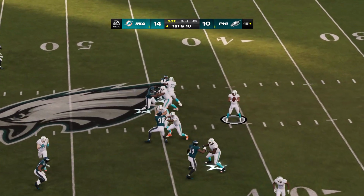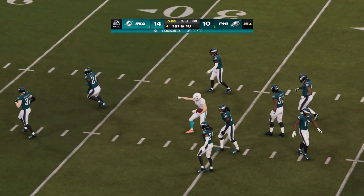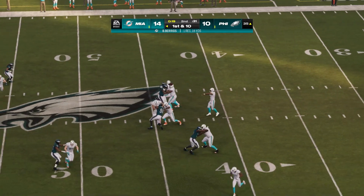Setting to throw on first down is Tua. He'll get this into the hands of Braxton Berrios. And he's got this down to the 35. Another strong gain on the last two plays. They've moved it a combined 33 yards.